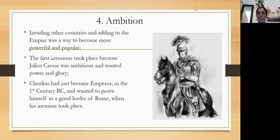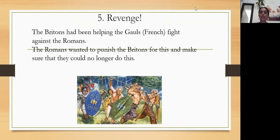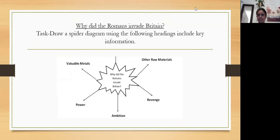Ambition. Invading other countries and adding to the empire was a way to become more powerful and popular. The first invasion took place because Julius Caesar was ambitious and wanted power and glory. Claudius had just become emperor in the 1st century BC and wanted to prove himself as a good leader of Rome when his invasion took place. Revenge. The Britons had been helping the Gauls, who were the French, to fight against the Romans. The Romans wanted to punish the Britons for this and make sure they could no longer do this.